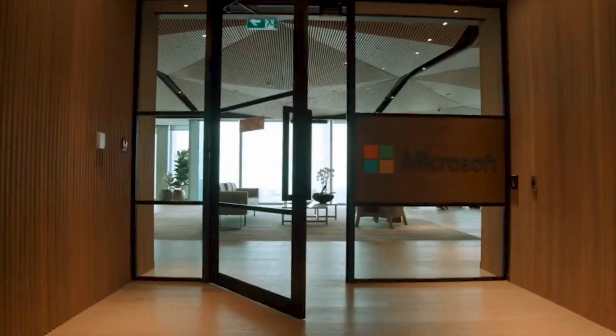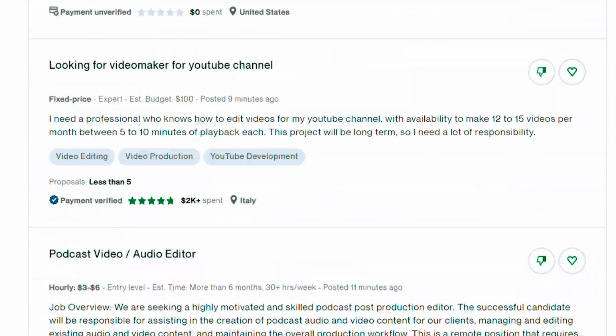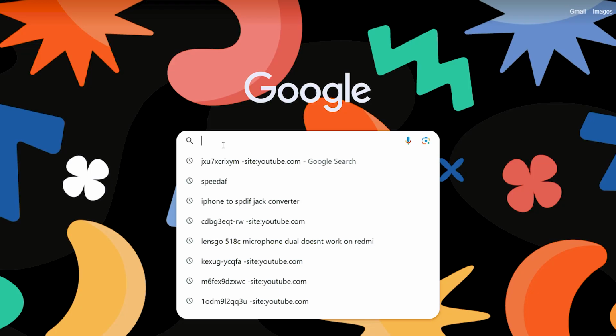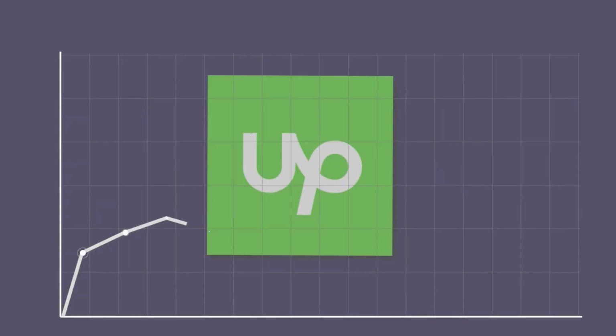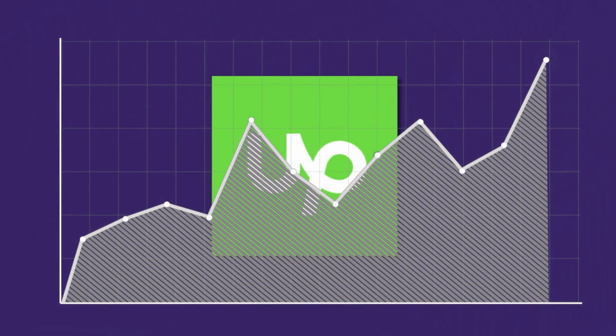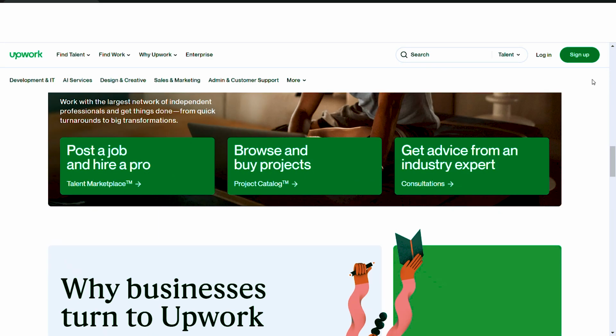From Adobe to Microsoft and even Apple, thousands of multi-million-dollar companies, individuals, and corporations are seeking professionals to get some quick and even full-time jobs done. And one of the first places they turn to is Upwork. After all, Upwork has had massive growth since its merger in 2013. Right, because it's a great platform that connects freelancers with businesses from all around the world.